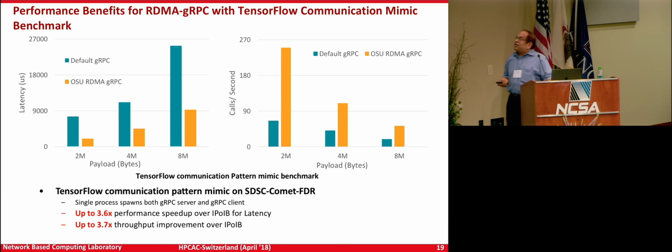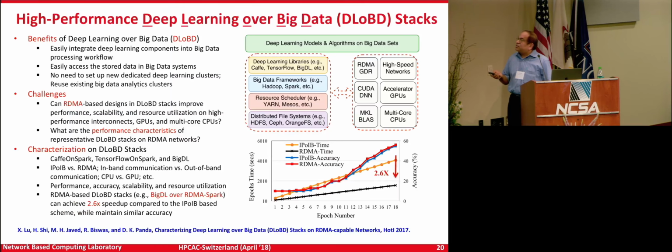Then TensorFlow is coming. This has not been released. We have just done similar kinds of things: TensorFlow with Google RPC running over native InfiniBand. You can see the kind of performance improvement we can give you, like 3.6x, 3.7x. Then the next phase, we are already jumping into, is deep learning over big data. People talked about big data and HPC, so we are moving one step ahead: deep learning, big data, HPC. We really want to converge these stacks, and we had a paper at HotI just last year.